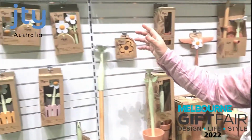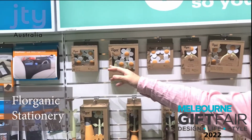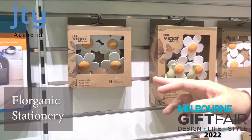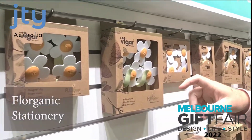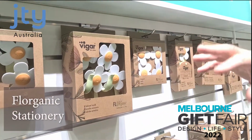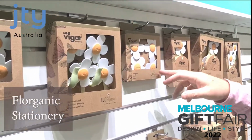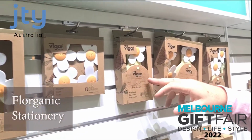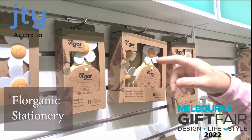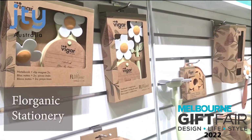Over here, Florganic goes into stationery. So in the stationery range, you've got the magnetic clips that go on the fridge, and you can clip your notes and your junk mail. These are cabinet hooks which go over the top of doors to provide storage on the faces of doors. Magnets, just to magnetize on your fridge. Magnet with notepad. Magnet with notepad plus two clips. And magnet with notepad plus magnetic pen.